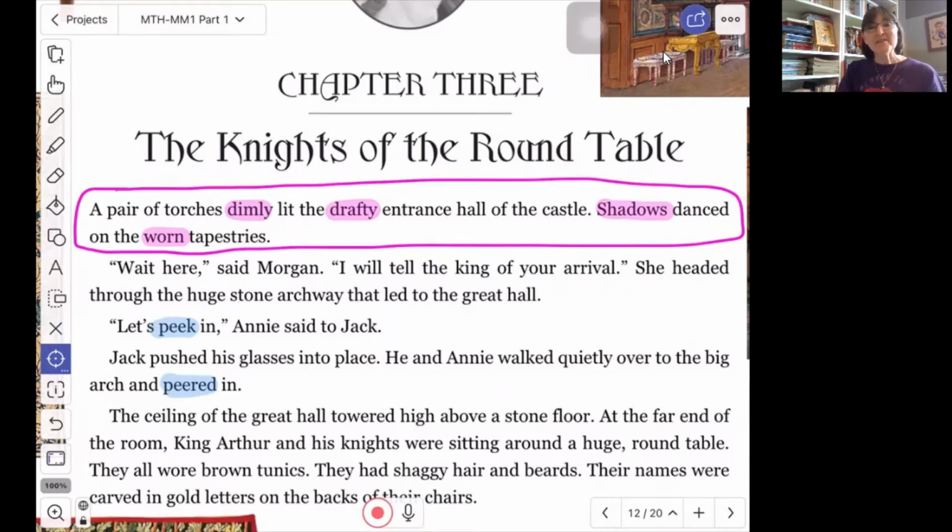And so let's look at these 4 words that I've highlighted inside this pink circle. We see the word dimly, drafty, shadows, and worn, okay? Dimly means just a little bit of light, okay? So it's going to be really dark. That means you're walking into a castle. We already know there's nobody there, okay? They don't see or hear anybody. And it's pretty dark. So if you walk into a place and it's pretty dark and you can't see hardly anything, it's not going to make you feel very happy. You're going to maybe feel a little nervous, like, oh, what's there?